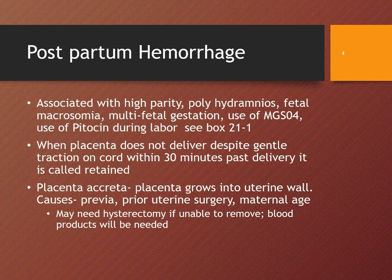So what risk factors do we have for people to have a postpartum hemorrhage? It is associated with multiple, lots of pregnancies, polyhydramnios, fetal macrosomia, remember that's your large baby, multifetal gestations, think twins and triplets, and the use of mag sulfate, because it is a muscle relaxant. From last lecture, we need that uterus to contract, and if we have given them a lot of mag sulfate, it's a smooth muscle relaxer, so it doesn't want to work. Overuse of Pitocin during labor can also increase risk for postpartum hemorrhage.